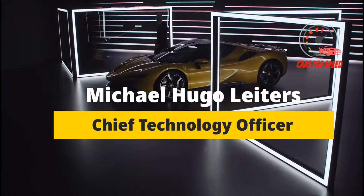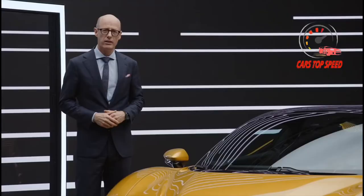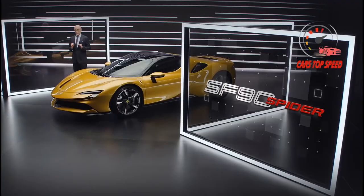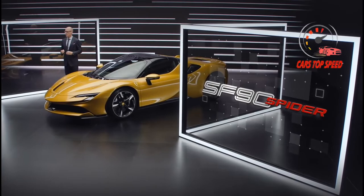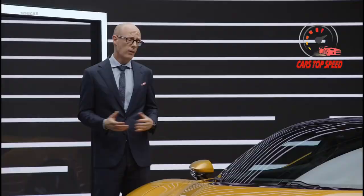Today we talk about this beautiful car, the SF90 Spider. Why did we decide to develop a Spider version of the SF90 Stradale? As you know, driving emotions are key for every Ferrari, and with a Spider model we can actually increase the driving emotions. So obviously for a Spider model, the most important part is the roof itself.